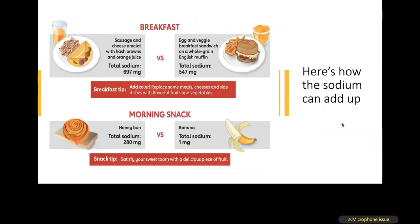So these are some of the slides which can show you how choosing the right kind of meals can make a difference in sodium intake. As we discussed earlier, each day the average American eats nearly 3,400 to 4,000 milligrams of sodium. That is more than 2 times the amount recommended by the American Heart Association. So let's see how making a healthful choice can make a difference.